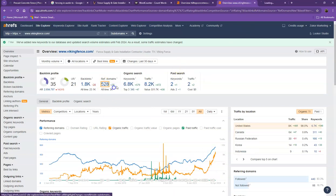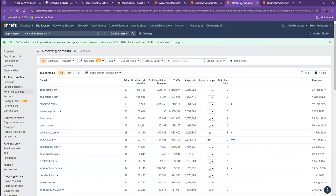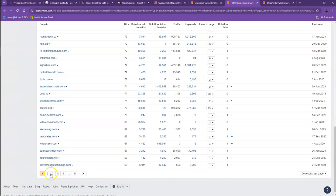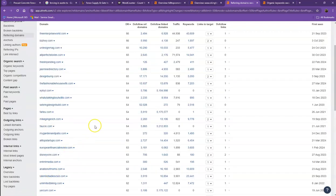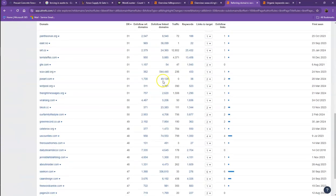Let's go ahead and take a look at the referring domains and keywords that they're using, and let's discuss the importance of this too, especially in making your website stronger. Starting off with the strong backlinks, these are all the directories they're currently listed on that brings them a lot of attention and a lot of traffic. That's why they're also ranking higher in the searches.